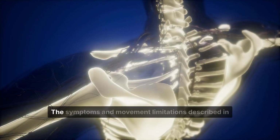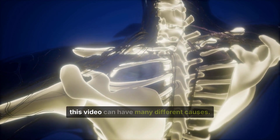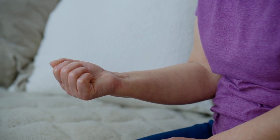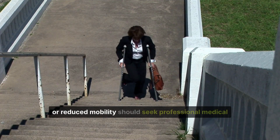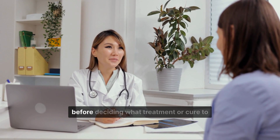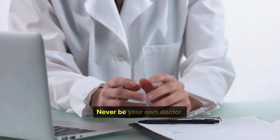Important medical notice: the symptoms and movement limitations described in this video can have many different causes. Anyone experiencing persistent pain, weakness, instability, difficulty climbing stairs, or reduced mobility should seek professional medical advice and obtain a proper clinical diagnosis before deciding what treatment or cure to undertake. Never be your own doctor.